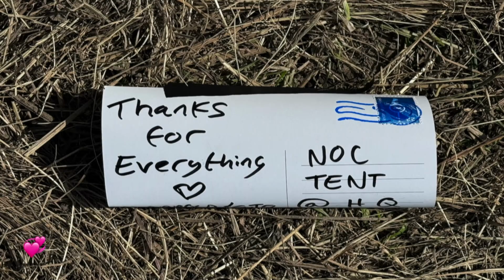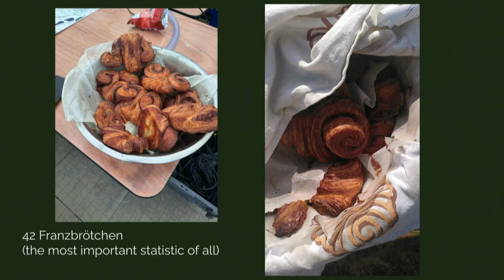Yep, so lots of lovely posts. Thank you, that's good. We also had some food. We had some lovely, I'm told this is French bread. I don't know how to pronounce it. If someone can help, that'd be good. Franzbuden, okay, that's, yeah.